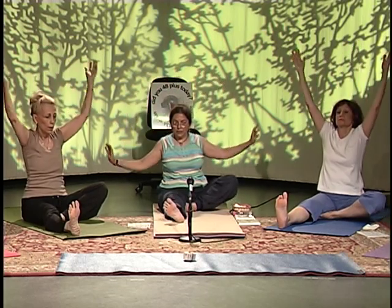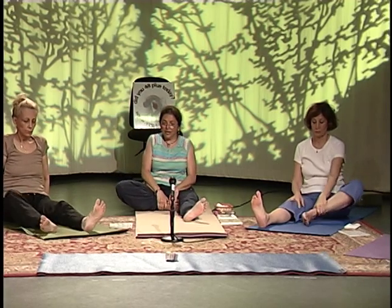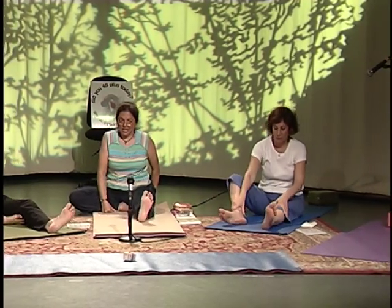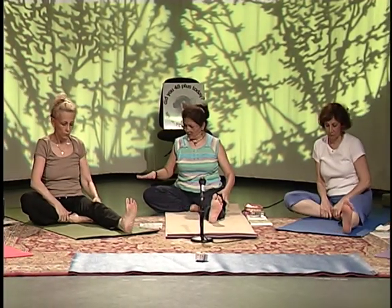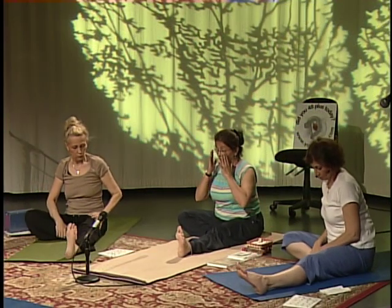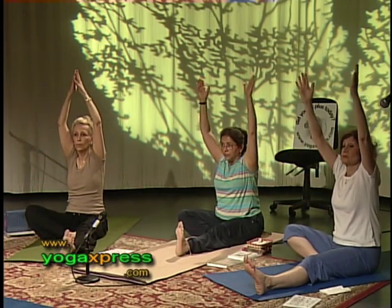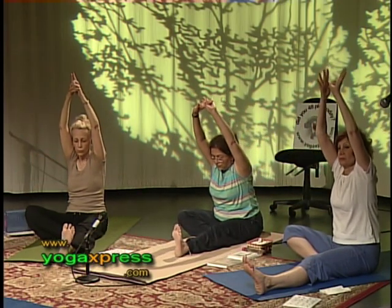Release your arms. Let's tuck the right heel into the left inner thigh, left groin. Extend your left leg out. Make sure your right knee is way back so you're forming a nice L with your lower extremities. Inhale, bring the arms up. Exhale, fold from the hip.